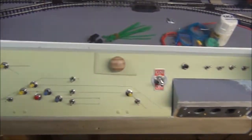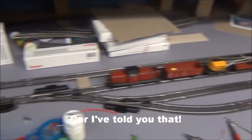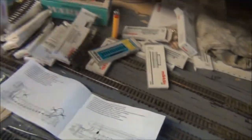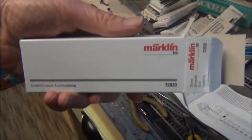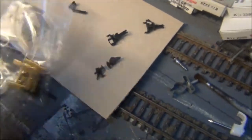Righty ho, I've wired up all that I can here except those two. There, everything's all wired up now. It's all running nicely. And then in the last order I got from Germany, if I can find the box, there it's one there, I got this Marklin, I don't know what they call them, coupling. They're the modern type of coupling, but they actually have a metal contact on them.